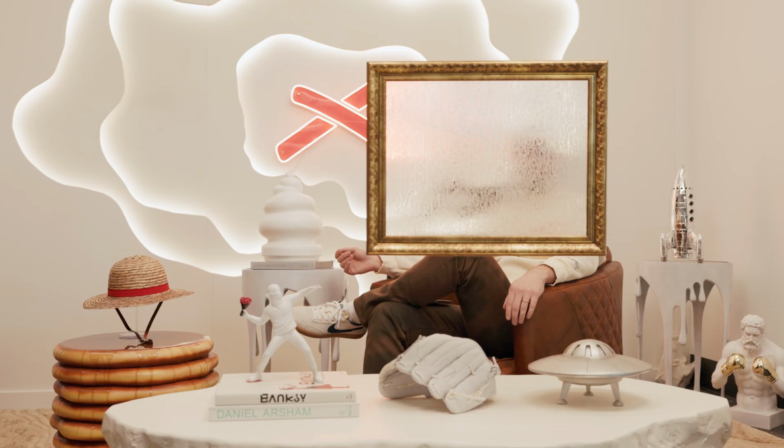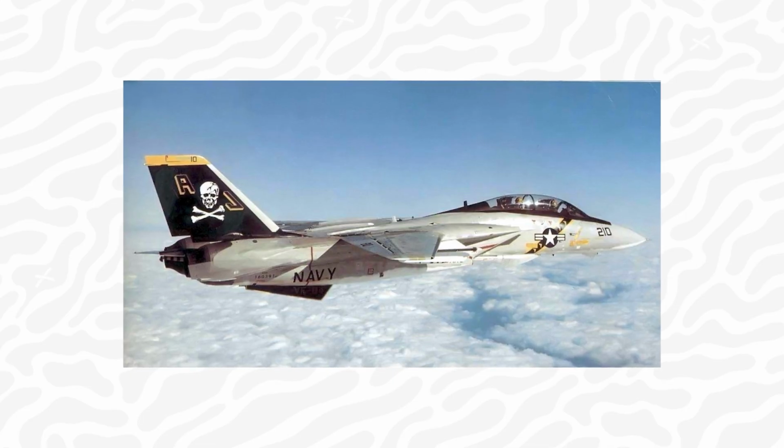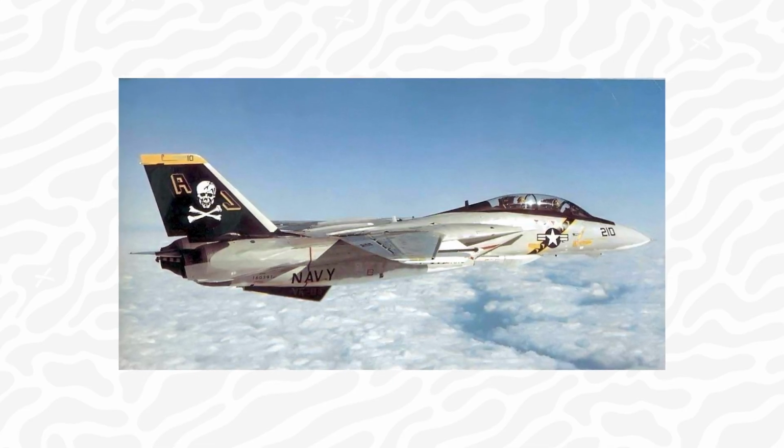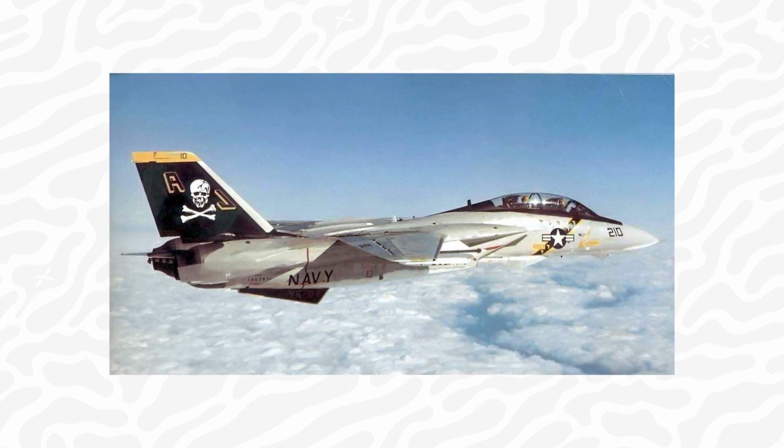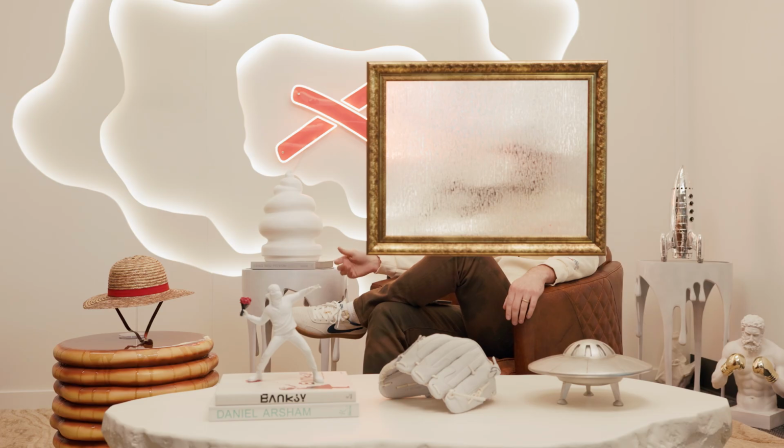Well, some of the cool pieces are, I don't know if we can bring up a picture of the jet or not, but they brought in the tail of the Jolly Roger, the skull and bones, into the sleeves and into the hat of the uniform. They brought in the colorways, some of the stars. It's one of these pieces where I haven't had a chance to design a uniform like this before.